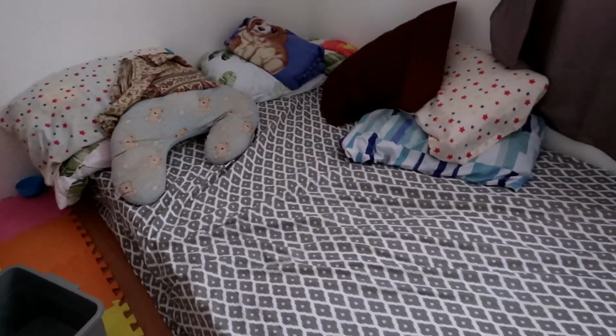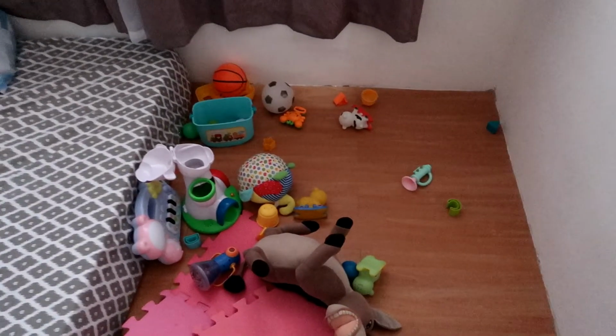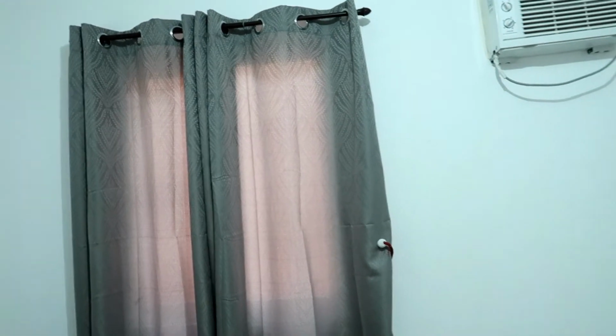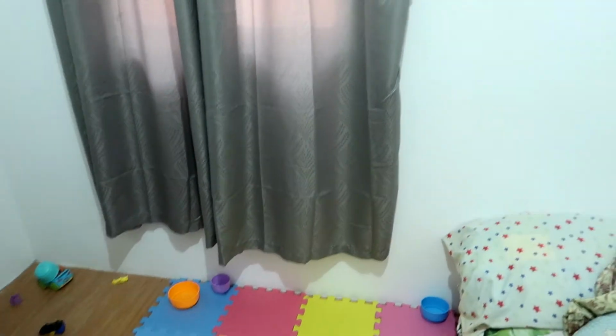So, yung room namin is child-friendly room lang siya. Kasi andyan pa si Brandon. So, marami pang toys here. And then, ito yung curtain namin. Color gray siya. Turn on natin ang light. So, gray curtain siya. And then, aircon. Meron din siyang sheer na curtain. Kasi during daytime, gusto ko din pumasok yung light.